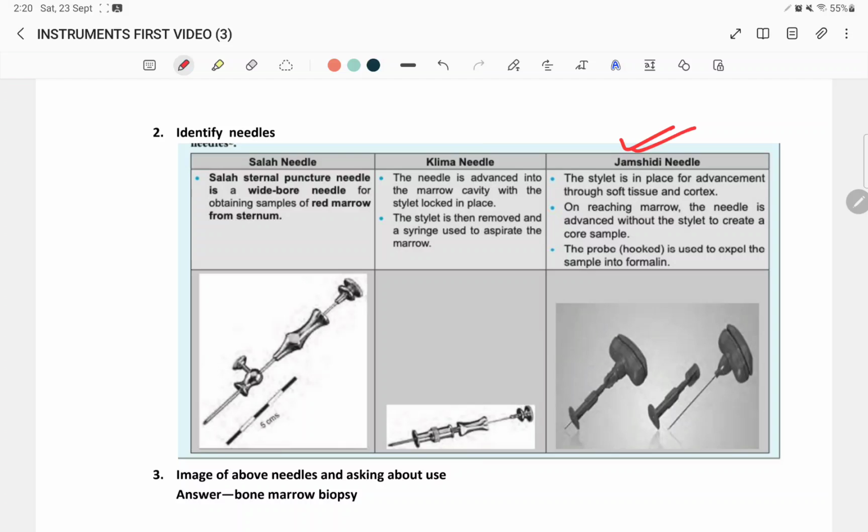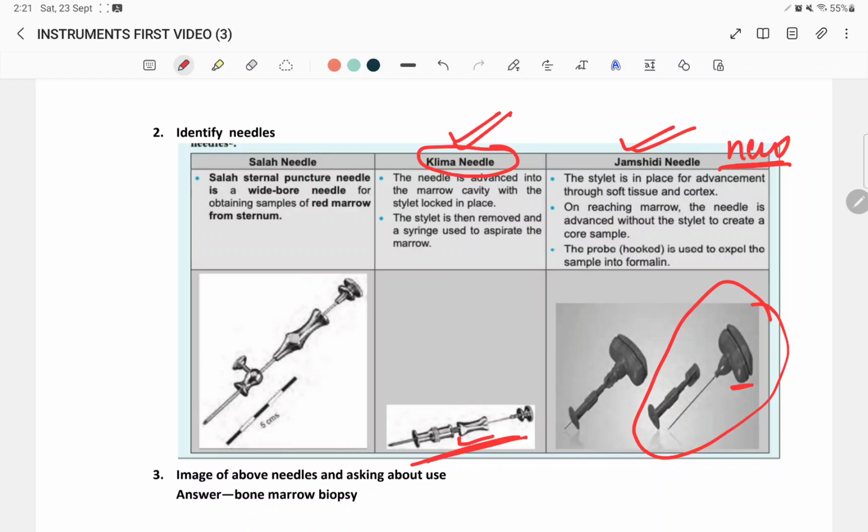This question has been asked multiple times, that they've shown the Jamshidi needle, which is made up of slightly of plastic and all. So this is a new type of needle, so very easy to identify Jamshidi needle. I showed you the image above as well. Second needle they have asked directly was the Klima needle. So they showed you the Klima needle. See, you can see how you will differentiate. This is plastic. This is one, and here you can further go with the stylet, so you can easily identify it. And third is the Sala.